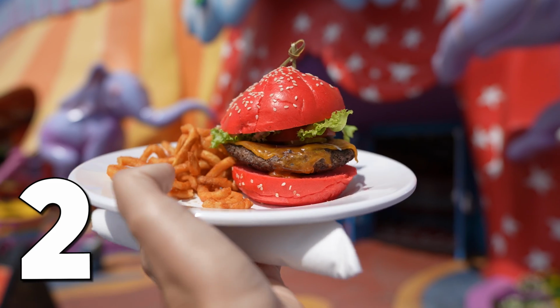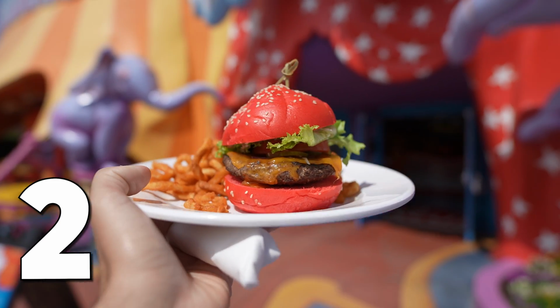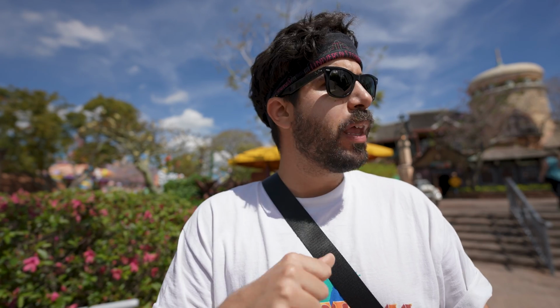Now, the 2 that I've really enjoyed were both here at Islands of Adventure. Number 2 has got to be the Big Top Burger at Circus McGurkus. I think that was a really great, solid burger. If I was just looking for a typical burger, this is where I would go because I thought it was all put together. It had all the toppings that you would want in a burger. You can make alterations as well. I thought that was a really great, solid, well-rounded, high-level theme park burger right there.